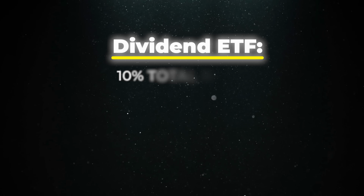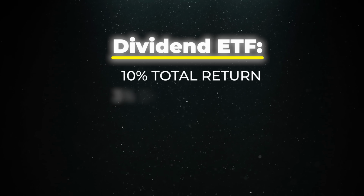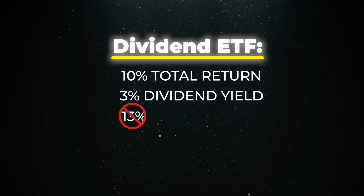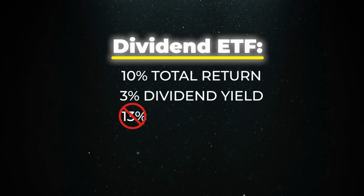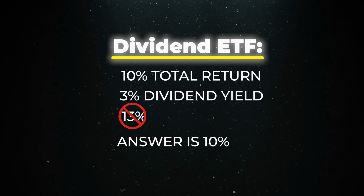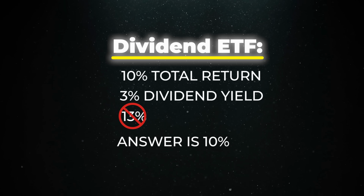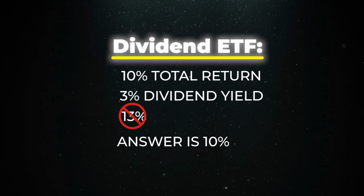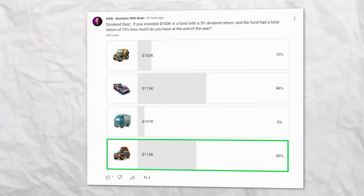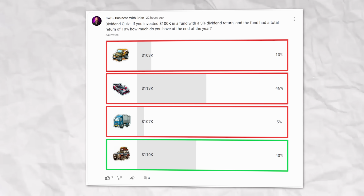Adding yet another quiz, let's see if I can stump a few more of you. Let's say that you have a dividend ETF that has a total annual return of 10% and it has a 3% dividend yield. That does not mean that you get a 13% return. That total return of 10% already assumes the 3% dividend is included. Regardless of its payout frequency, it is to be reinvested into the fund and part of that total return. And the results of that survey had 40% having it correct, and that leaves 60% having it completely wrong.